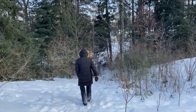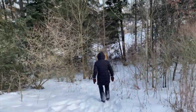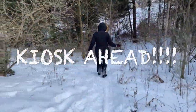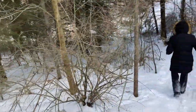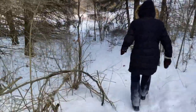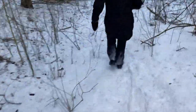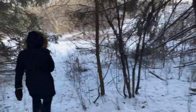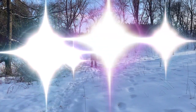Sue spots the hut where we started. The information booth. Yay, Sue! I guess we won't have to spend the night, but I hear a wolf. There's a wolf. I see our car. This has got to be it. And the end of the Roy Dickson Conservation Area.